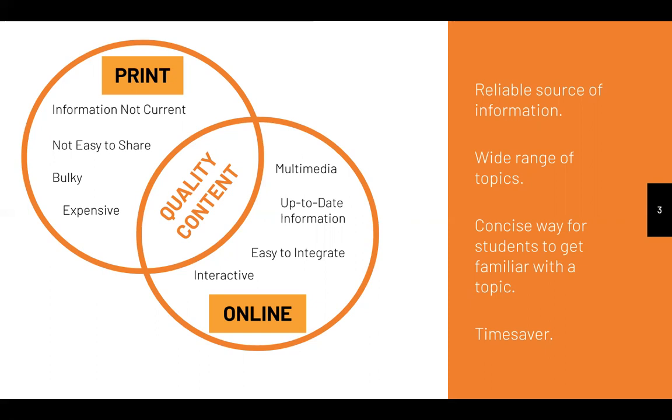A lot of times, we'll tell the kids just to go Google something if we want them to find information, when honestly, if we would send them to an encyclopedia, it's a much faster, easier way for them to get started. Not saying that they wouldn't go out to the web and research after that, but at least then they know that first bit of information they're getting is from a reliable source.